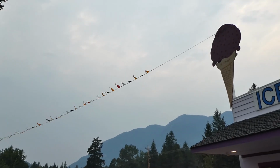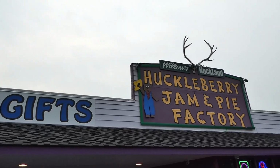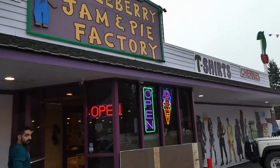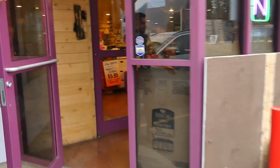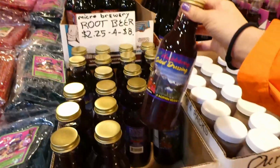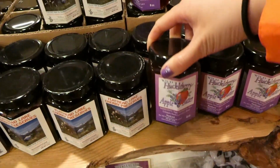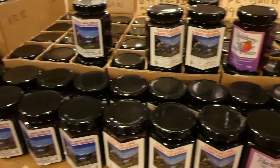After dinner, we obviously had to go look for some ice cream, and we saw these two Huckleberry themed gift stores in the town of Hungry Horse. So obviously we had to stop by. We actually stayed in the town of Coram, which is pretty close to the West Glacier entrance, but these two stores are located in Hungry Horse, which is like a 5-minute drive. Everything is super close to each other.